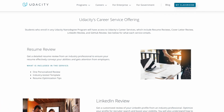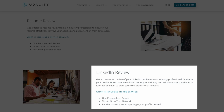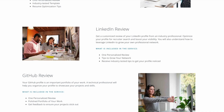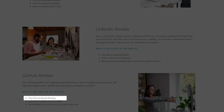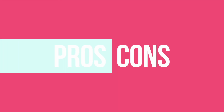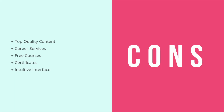This is where the career services step in, offering the following: a resume review, a LinkedIn review, and a GitHub review. All of these services focus on giving learners a personalised assessment based on industry-tested tips. Let's finish up with highlighting Udacity's pros and cons. You can be rest assured that Udacity's content is from top innovative tech companies. Every student who enrolls in Udacity's Nanodegree programs will have access to Udacity's career services.